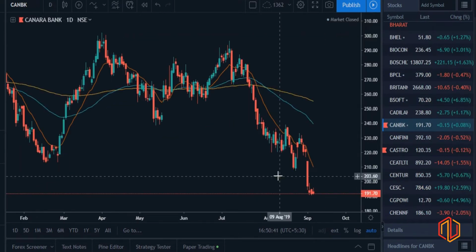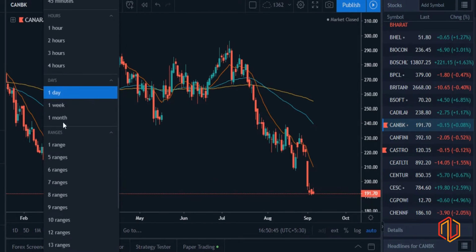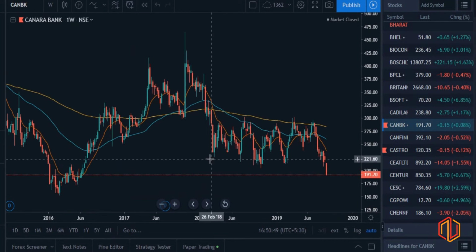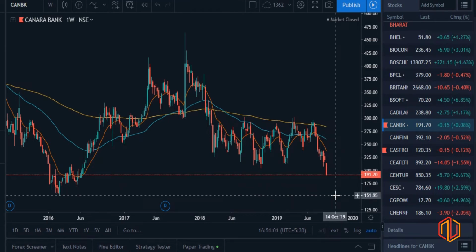Banks are looking bearish. Canara Bank, you can see a breakout of the nearby range, which has been formed since February of last year. A very strong range has been broken just now, and you can easily target the next support at 151.